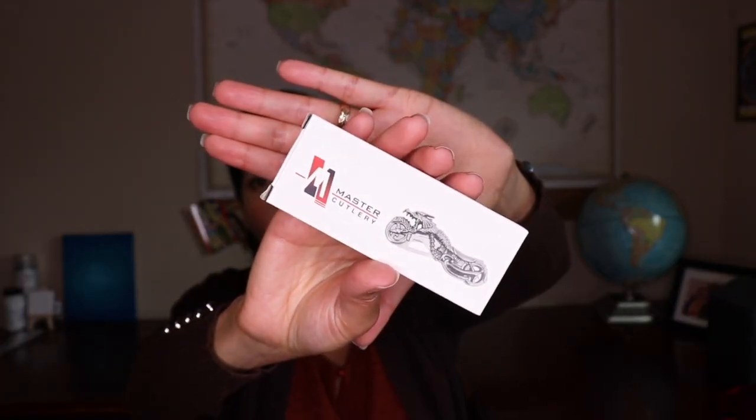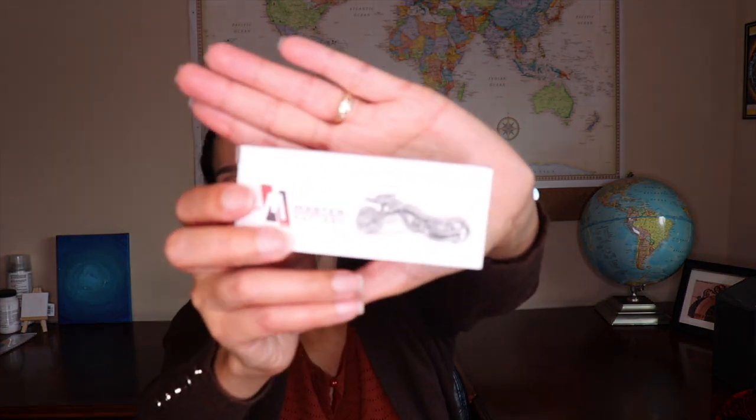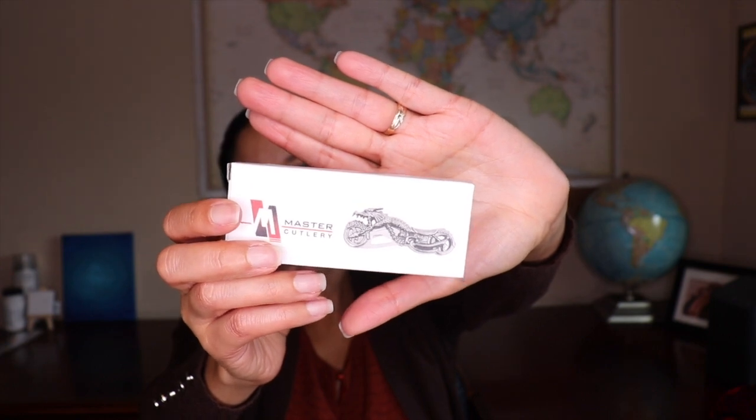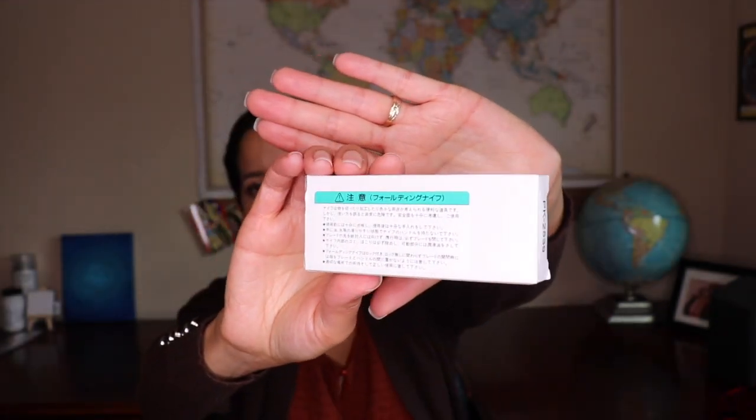Anyway, we ended up finding this knife at Yokohama, and we were just looking around in their little shops, and we ran across this shop that had this really cool designed knife. And actually, at the place that we stopped in France at Mont Saint Michel, where he saw the pocket knife last time, was this exact same knife. So you can probably just get this online, I'm guessing. It's Master Cutlery, and it looks like a dragon that is also a motorcycle. So anyway, he thought it was really cool. He was really happy that he found the same exact knife that he wanted on that specific trip. And then the back of this box has all Japanese writing.